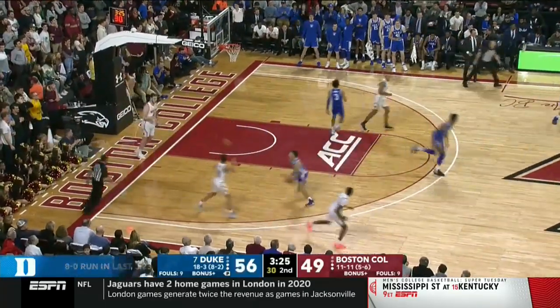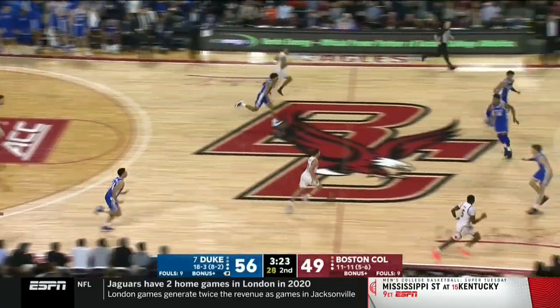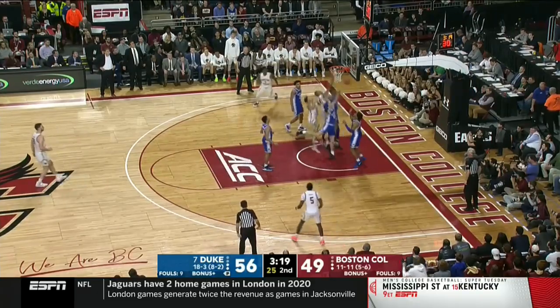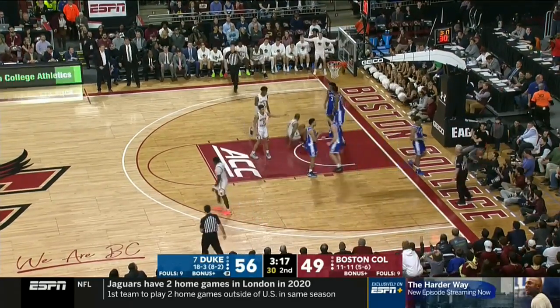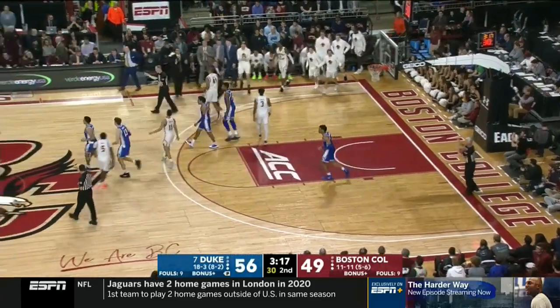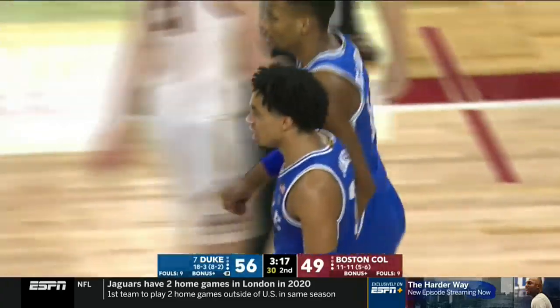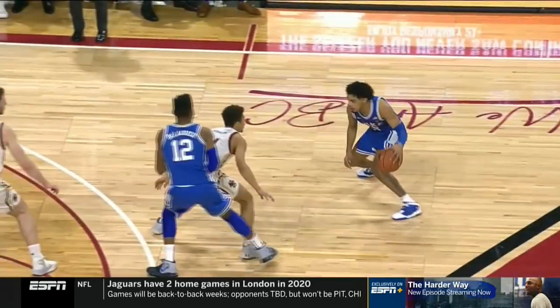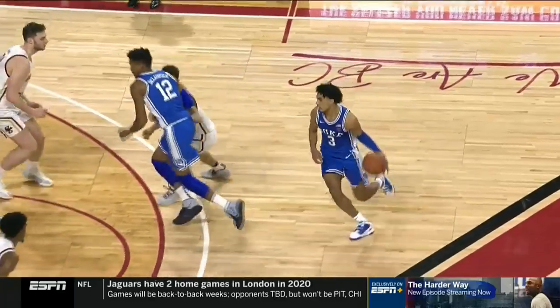Gosh, he's good. Goldwire almost got the steal, and Boston College in the danger zone. Thornton pulling up. Can't get it to go. Ball's knocked out of bounds. And the Blue Devils will have it as Duke has started to flex a little muscle, as Jones has scored 10 of his 14 here in the second half.